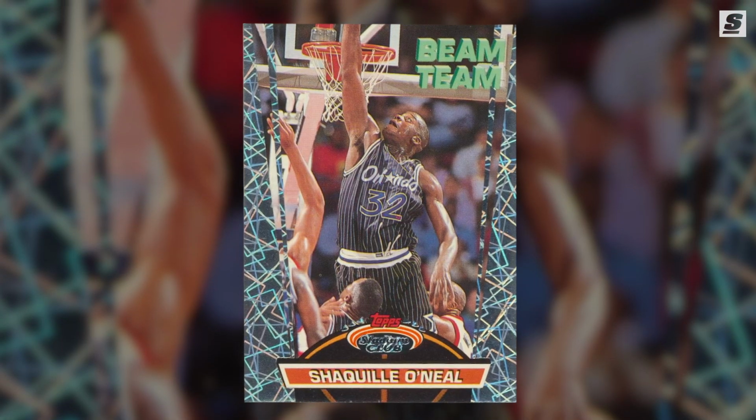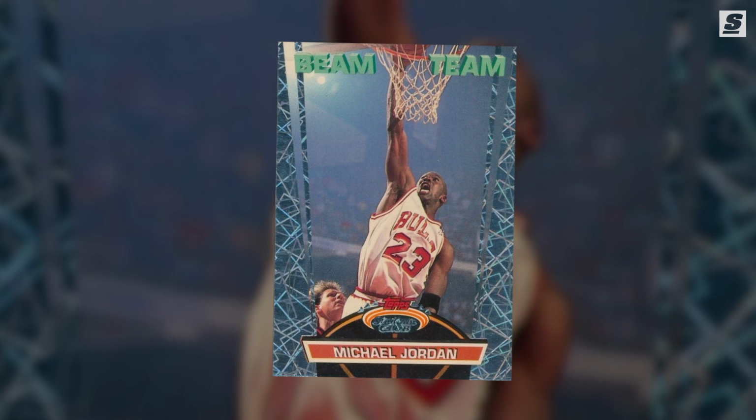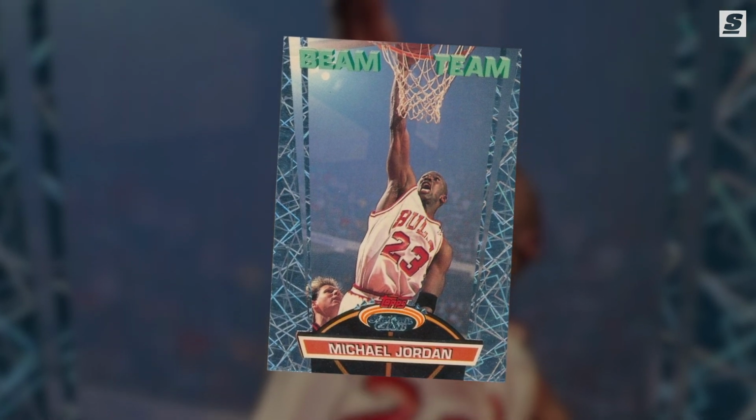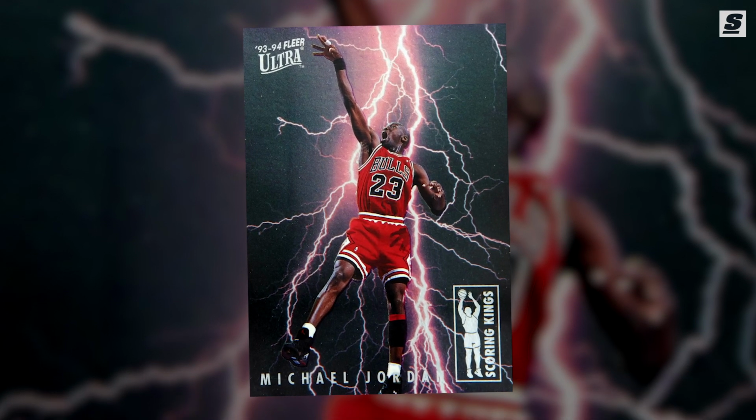Beam Team insert cards were hot off the bat, with the members-only parallel as one of Shaq's most expensive rookie cards. The Jordan Beam Team was also one of the most recognizable inserts of the 90s. Speaking of Jordans, peep the 1993 Fleer Ultra Michael Jordan Scoring Kings insert. A card of the GOAT with lightning bolts coming out of him. Does it get any cooler than that?